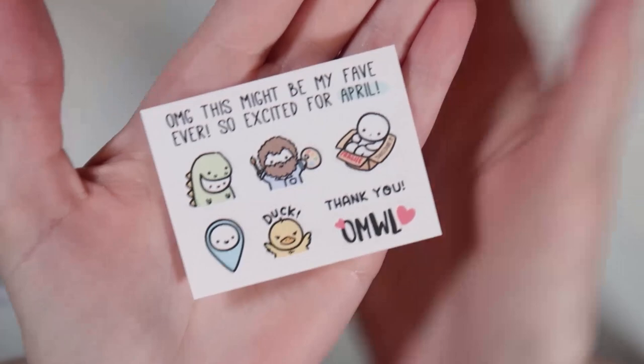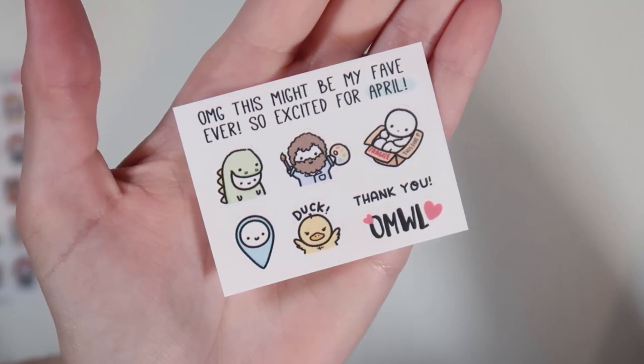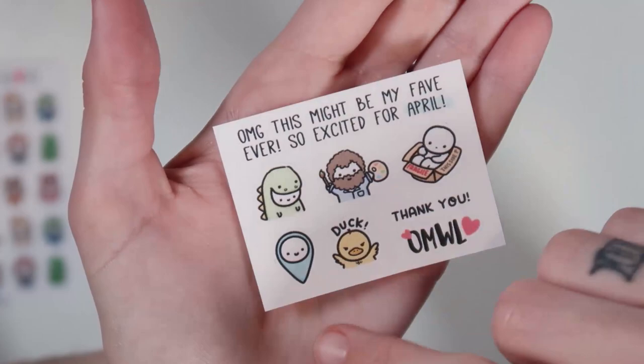He was like, it says duck. And I was like, so cute. You have the little fragile, little sad dino, and then like a destination, I suppose. This is so cute. This is the little April freebie. So I'll go through my order.